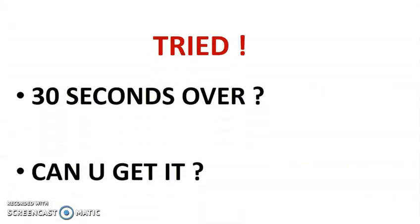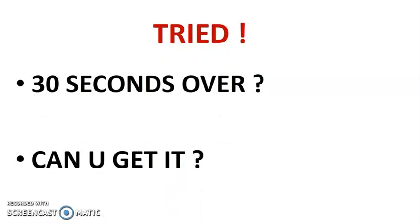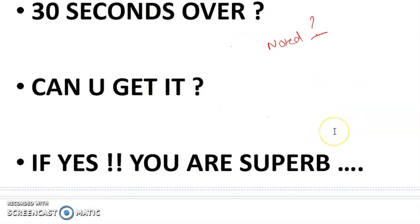Can you get it? So what is the answer? Let us note your answer in your mind. Okay, this is the answer, to be honest, so that you can check what actually is the correct one. I assume that you have noted down your answer, so we'll verify from it. Let's move on.